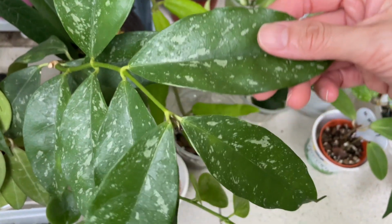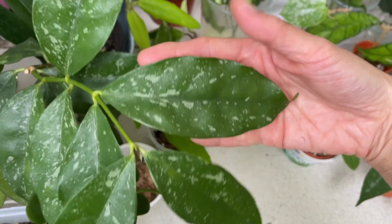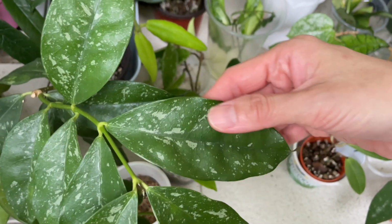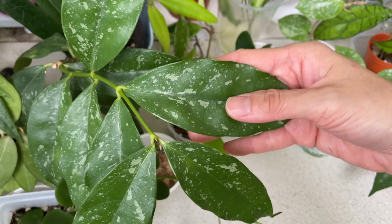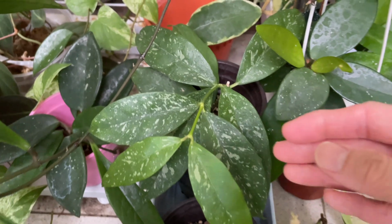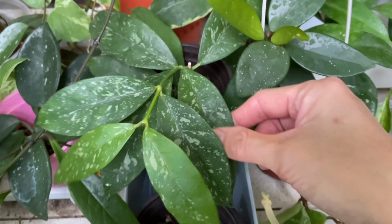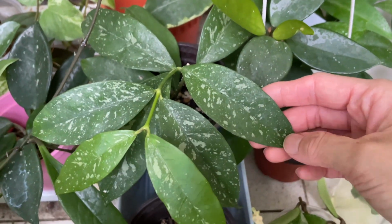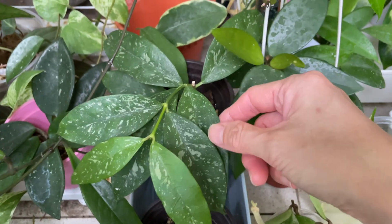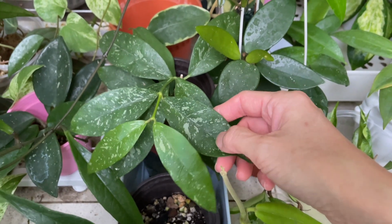I guess I can share with everyone that if you prefer foliage over flowers, then maybe you should give your Hoyas less light, because the leaves would be darker in green like this. I've got another example here. They would be really like this gorgeous dark green. And just look at the splash. It's amazing. But I feel that if they are under low light, they do tend to flower.